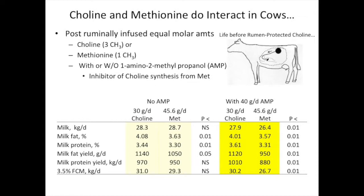So in the first part of the experiment, there was no AMP utilized. And we got some small responses to the use of choline in terms of milk fat content, and also milk protein yield, and FCM. But when we added AMP, which basically blocked using methionine for producing choline, you see that we got a much larger difference in milk production, fat content, and also in FCM production. And basically all that told us was, if you block the use of methionine for choline synthesis, the cow relies on it, and that tells us the cow is using methionine basically to produce choline.